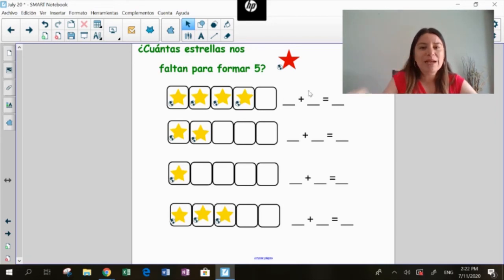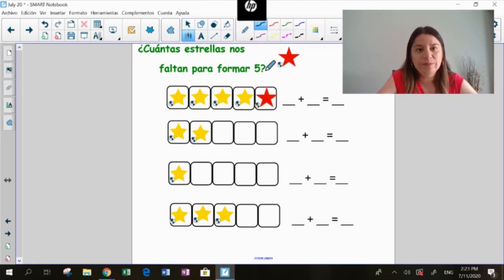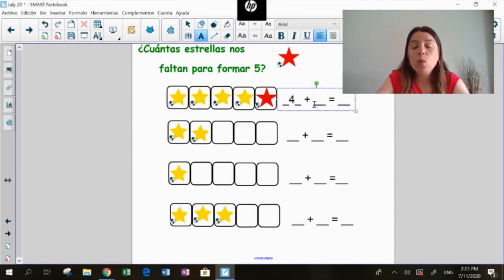Tenemos 4 más, igual que acá, 4 más. ¿Cuánto nos faltan? Muy bien, solo una. La vamos a poner aquí. Y vamos a sacar una estrellita roja y la vamos a poner. Por lo tanto, sabemos que, vamos a escribir acá, 4 más una estrellita es igual a 5. Muy bien.